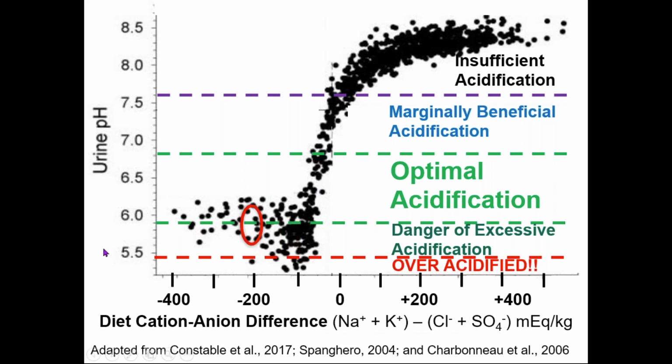Some nutritionists would like to see urine pH kept somewhere in this area of around 5.5 to say 6.1. To me, this is very close to the point of being overly acidified. I also would challenge you to think about whether or not there is data that shows that this cow is better off than this cow in terms of blood calcium concentration at calving.